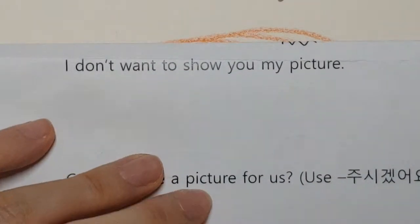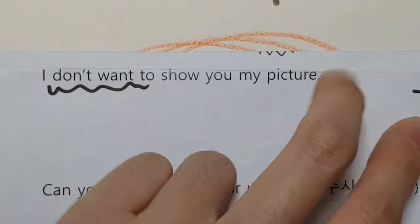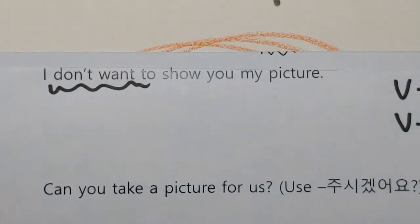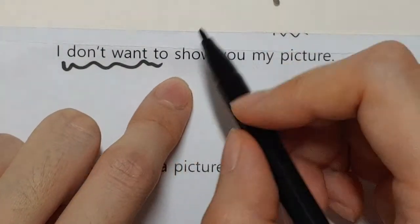I don't want to. So, for I don't want to, you can negate want to, right? So to want to is verb, base stem, right? Base stem 고 싶다. This is an expression for I want to verb, but if you want to negate it, you take out the stem and then replace it with 않다, 지 않다. Verb 고 싶지 않다. So you can put exactly this pattern. So I don't want to show you my picture.